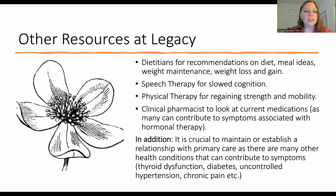And then I wanted to just mention some other resources at Legacy. So one, we have lovely dietitians who are wonderful helping with diet meal ideas, helping with weight maintenance, weight loss, and weight gain. Speech therapy is also a wonderful tool. So one symptom we didn't talk about is slowed cognition. So that can happen where patients, things aren't coming to them as readily. There's some word finding, and speech therapy has some wonderful tools to help with that.